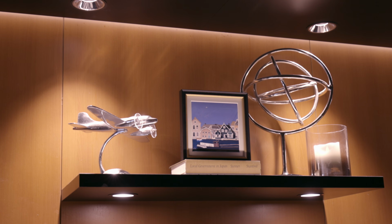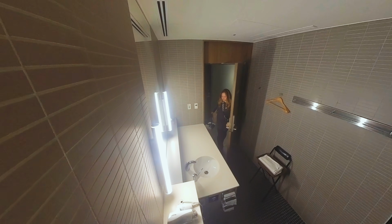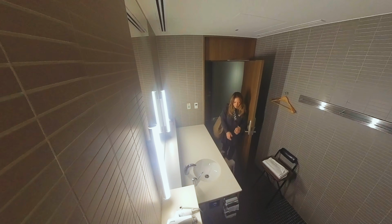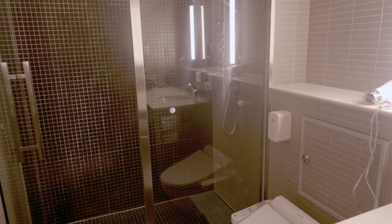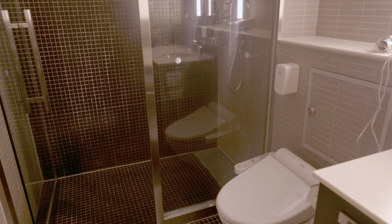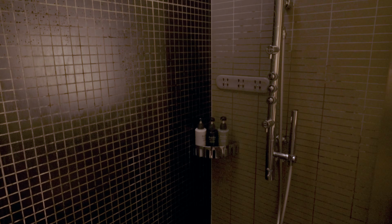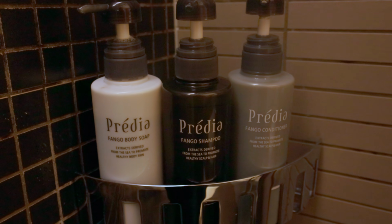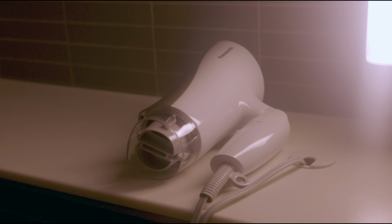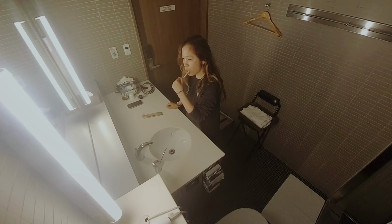The one thing that I didn't get a chance to try the last time I was here that I will be trying out this time is the shower rooms. The shower rooms are actually the opposite of the main lounge area, which is bright and airy. Instead, they've gone for a moodier look with all gray walls and flooring. I like it though. It's still very clean and minimalistic. In terms of amenities, there was shampoo, conditioner, and body wash from Japanese skincare brand Prettiya, toothbrushes, and a hairdryer. There was also a tissue box, but I'm not sure a tissue box counts as an amenity.